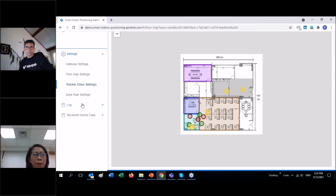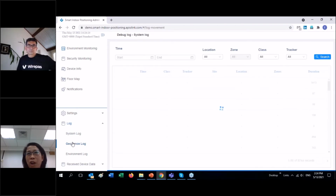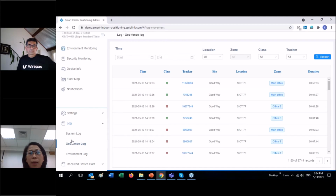And also in the smart indoor positioning, we can see that we put a log history. So the user, or the manager, can check all the log history to see if there are any system errors or system report changes, for example, a sign change or organization change. Also the geofencing, if you want to check a certain tracker or certain people or certain device that changes from place to place, you can check the geofencing log. And when the people or the asset change from A to B, the record will be shown in this section, the geofencing log here. So a lot of information can be shown and presented in the smart indoor positioning portal.